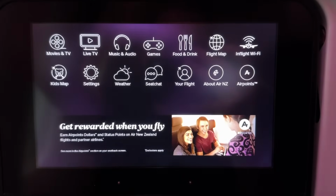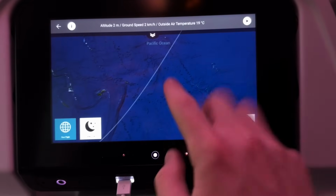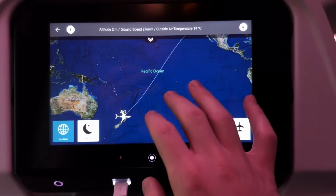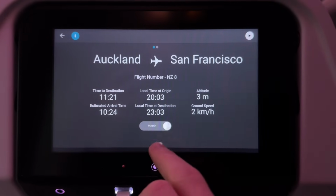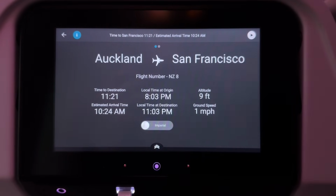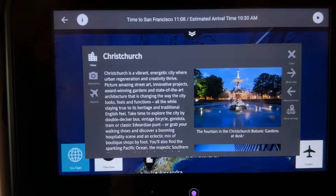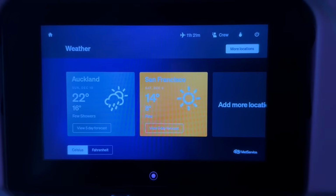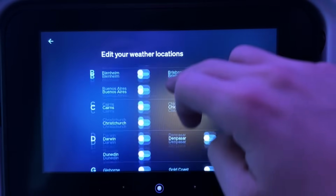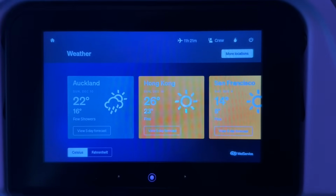The food and drink section I was hoping would have the menus for the flight, although unfortunately it was unavailable at this time. The map was great, not only being able to move it, adjust it, zoom in and out, you also could get all the information on your flight. And you could get information on any of the world's major cities, such as the tourist hotspots or just general information. The Weather tab automatically loads your departure and destination airport weather, however you're also able to add any of their other destinations to your screen as well.